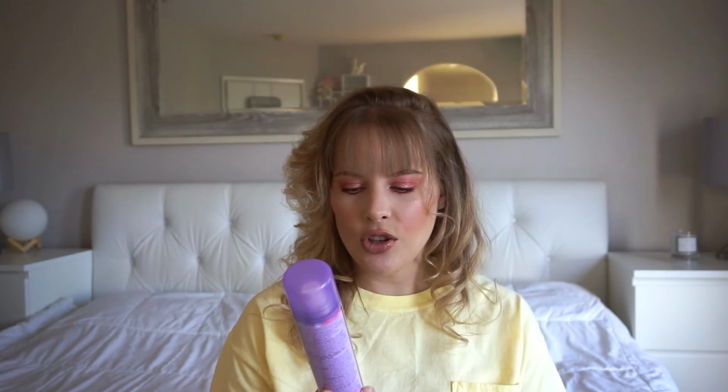My last hair product is from Colab, I think, and it's the dry shampoo. I got the unicorn fragrance. Batiste does not work for me. So if you are in the same boat as me, it just dries my scalp out way too much. It burns and itches. So I'm always trying new dry shampoos until I find one that I actually really love.